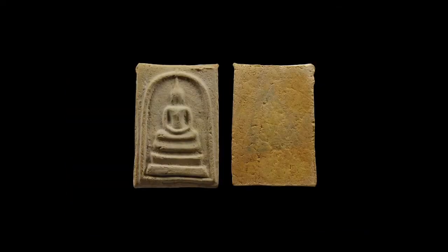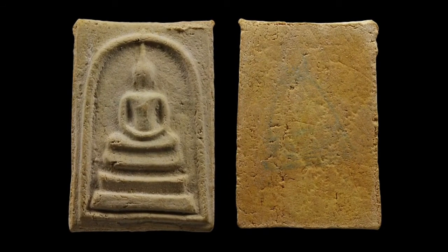This here will be the Pra Somdej Bang Khun Prohm 2509 BE, also Pim Gate Talo Sum. Slightly different tonality to it, to show how not every amulet has exactly the same tonality and color. Photographs anyway always change the actual natural color and are slightly distorted. It's very difficult to catch the natural color in a photograph.